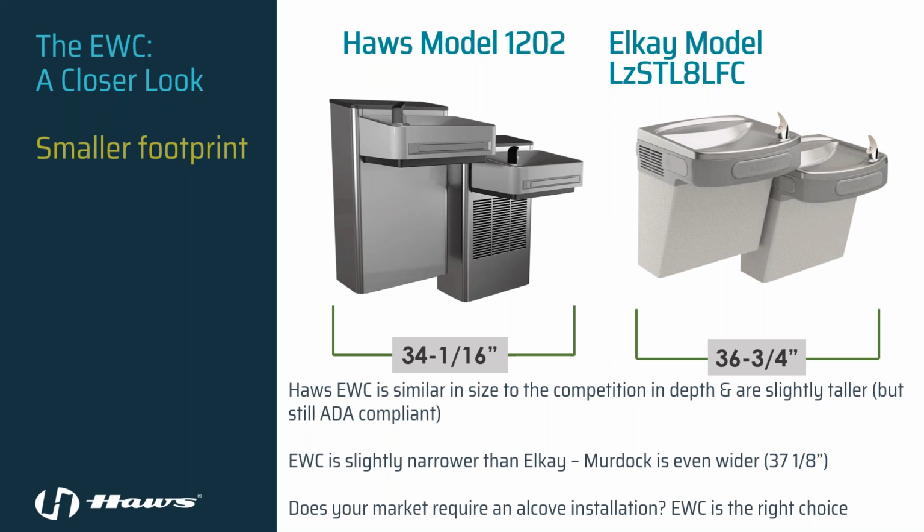I'm sorry, architects and engineers out there in California, that's got to be tough. I mean, every water cooler, every potentially fire extinguisher, all those building elements have to be within an alcove and out of the path of travel for ADA compliance. So what having a smaller unit is going to do, it's going to allow that alcove to be smaller and save some room for whatever else needs to be in that area.